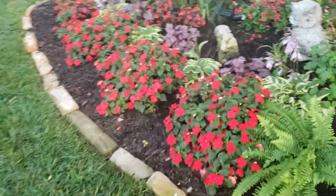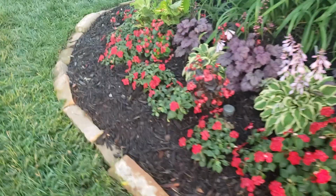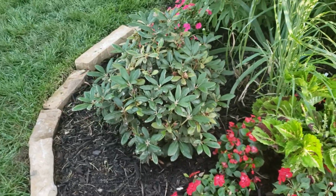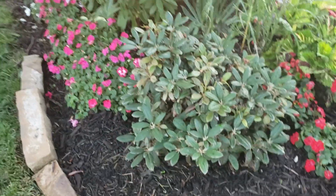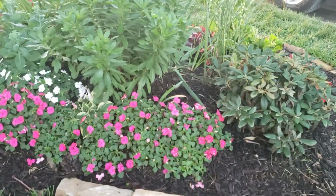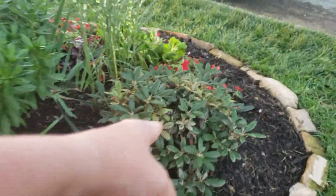Walking around here. Now what started this whole bed is I had this little rhododendron, if I said that right. And it was lonely and I regretted planting it, so I figured I either take it out or make it make sense here. It had to be planted here because the way the sun hits, it needed morning sun. So that is how this whole bed came about, because of this one thing.